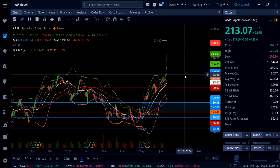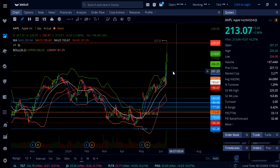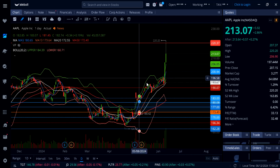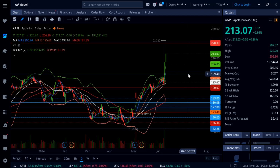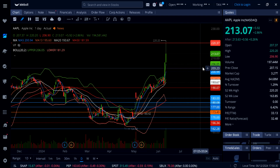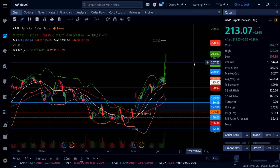When was the last time? You guys give me an answer. When was the last time you saw an Apple run like this in the last couple years? So now if there is a pullback, well, watch out. 207 might be a level to watch. Maybe that can hold as a support right here.